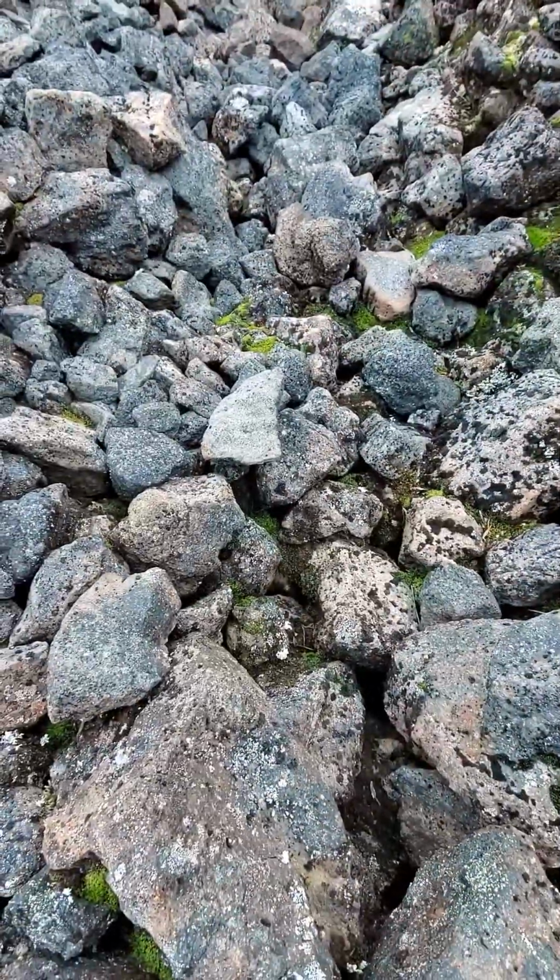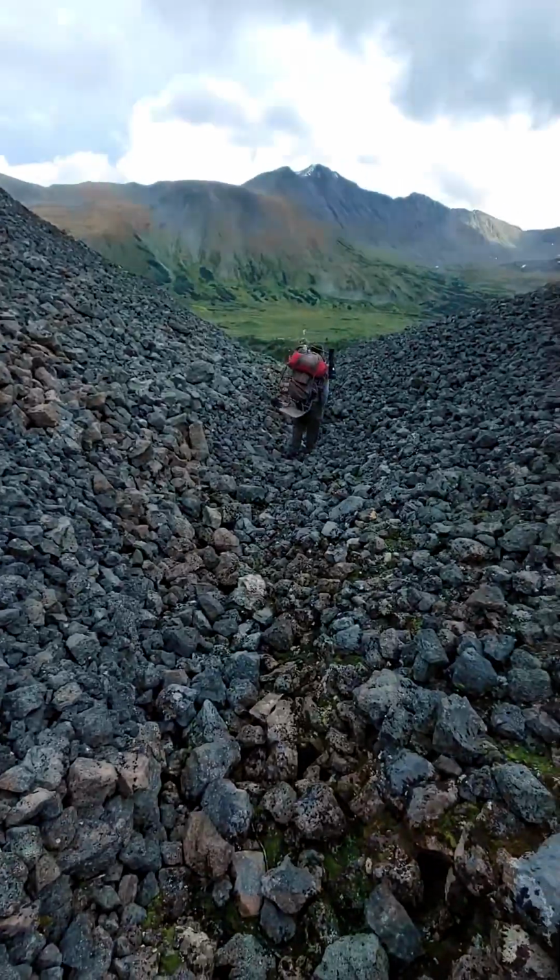There's water running underneath our feet. You can hear it.